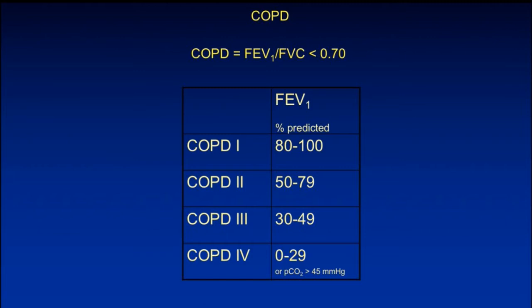Once again, I'm going to highlight the FEV1% predicted. 1 and 2, greater than 50%. 3 and 4, less than 50%.